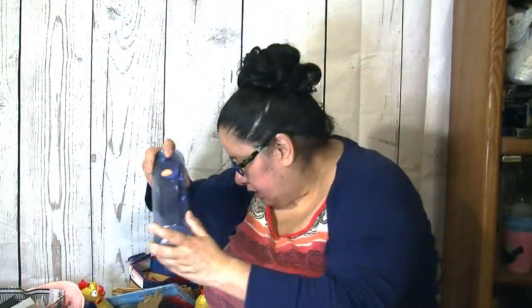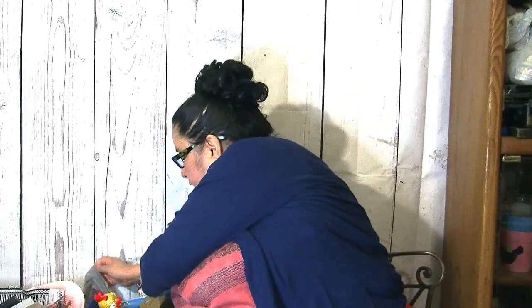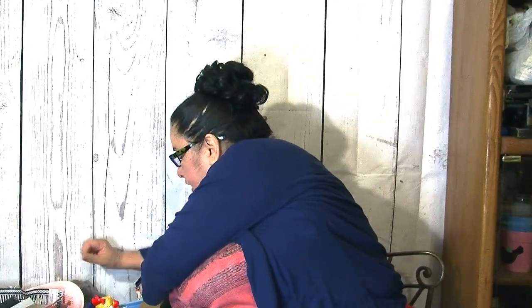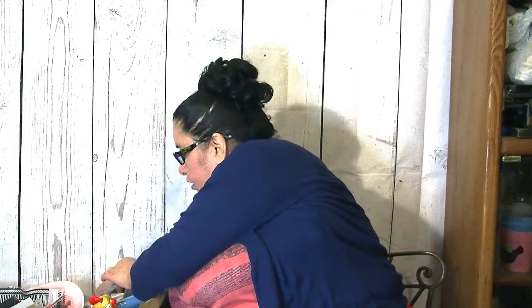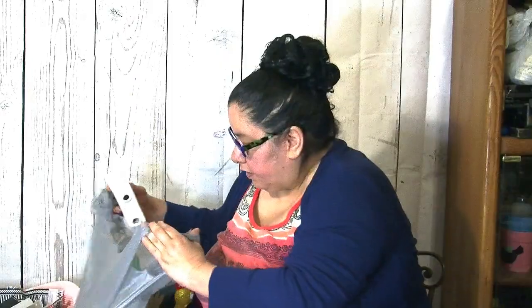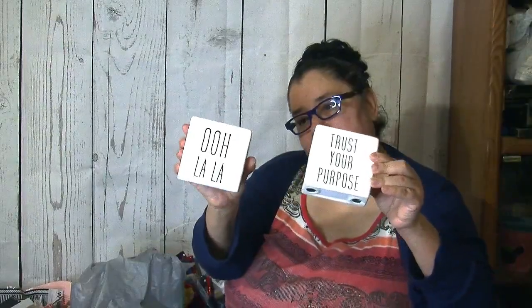Okay. Got those. And let's see. Got a couple of these Ray Dunn Dupe tabletop decor. Some of you have seen them already. Nevertheless, they're still fabulous enough to show. La la, and trust your purpose. Okay.